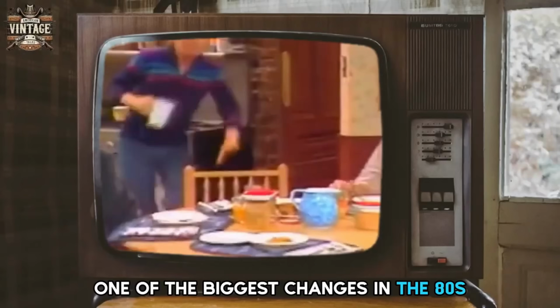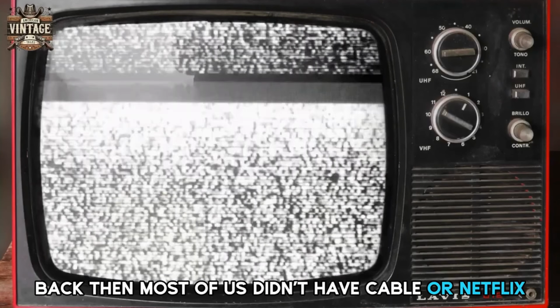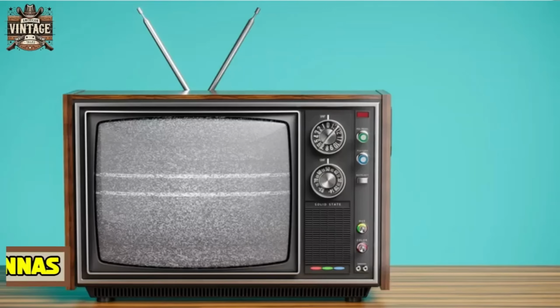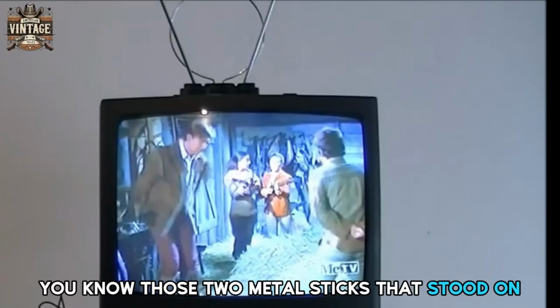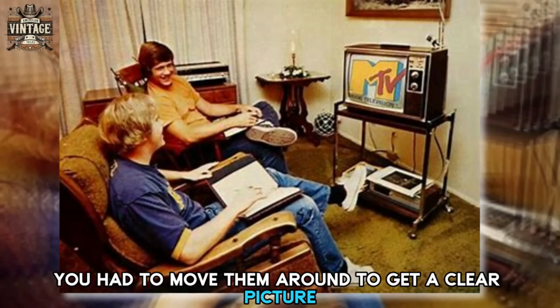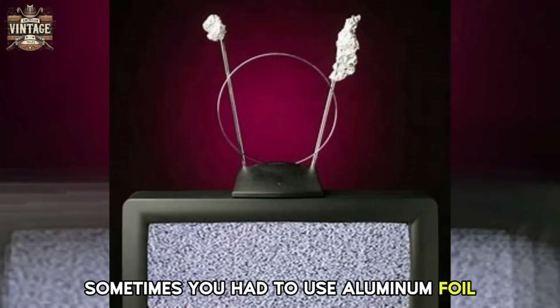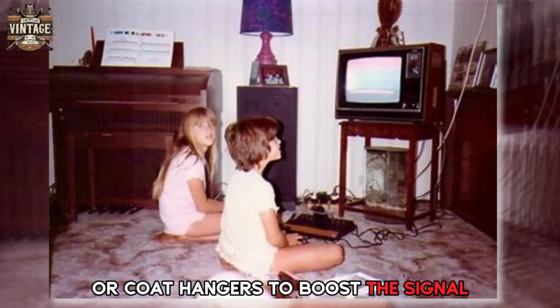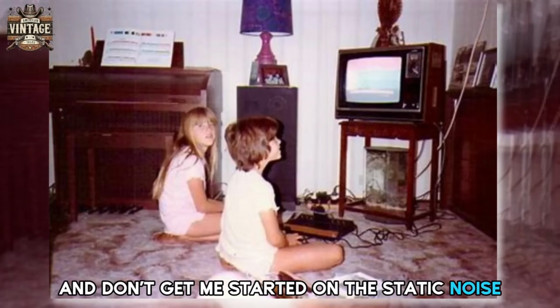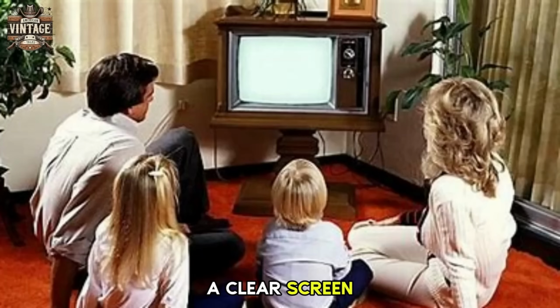One of the biggest changes in the 80s was the way we watched TV. Back then, most of us didn't have cable or Netflix. We had to rely on those rabbit ear antennas to catch TV shows from the air. You know, those two metal sticks that stood on top of TVs and looked like bunny ears. You had to move them around to get a clear picture, kind of like catching butterflies with a net. Sometimes you had to use aluminum foil or coat hangers to boost the signal. And don't get me started on the static noise. It was a little dance we all did for the best show, a clear screen.